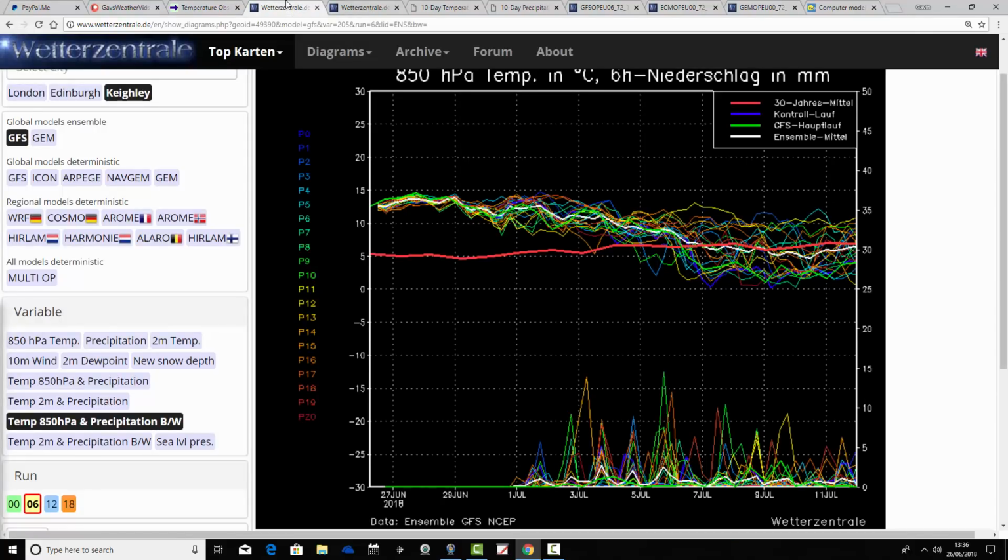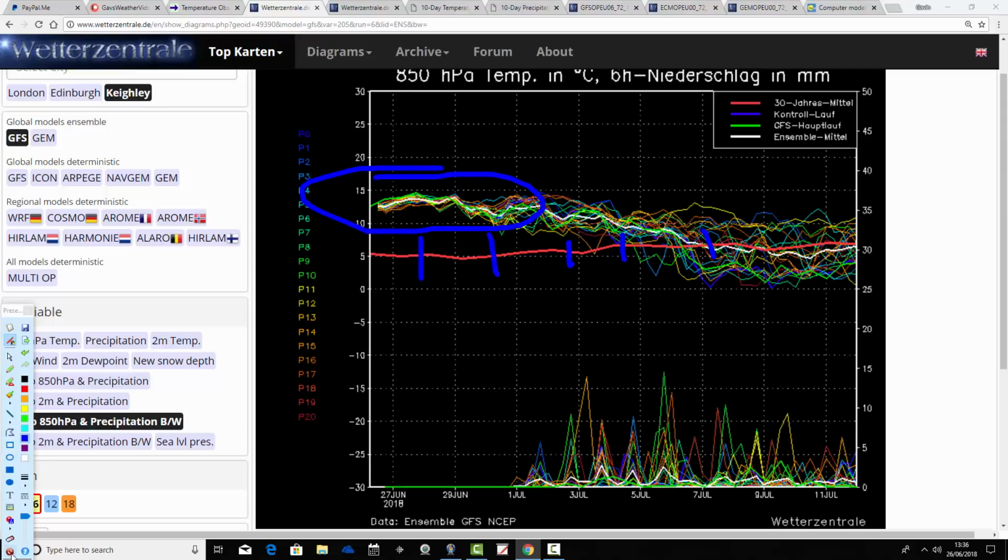Right, so these are the GFS temperature and precipitation ensembles for the next couple of weeks. Big change appearing now on this ensemble chart compared to what we've seen over recent days. We're looking at Keighley in the north of England today. So the red line here is the 30-year upper air temperature average for Keighley. And there's the heat wave. There's the hot weather lasting through the rest of the week and into the weekend. But you'll notice over the weekend and into next week, the temperatures are sliding.